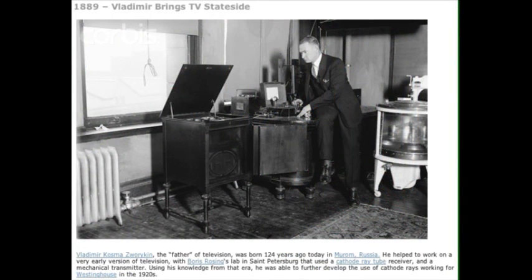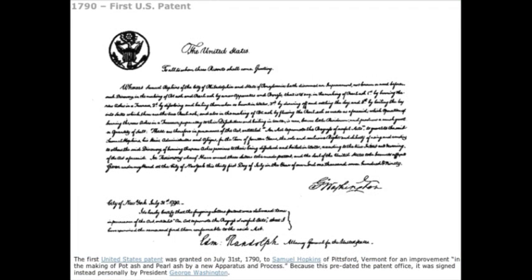Next up, this one always gets people. 1889. This is Vladimir Zworykin, the father of television, born 124 years ago, Tuesday of this week. In Russia, he helped to work out a very early version of the television with Boris Rosing in St. Petersburg, that used a cathode ray tube. There's plenty of disagreement about that, but we won't go into that.